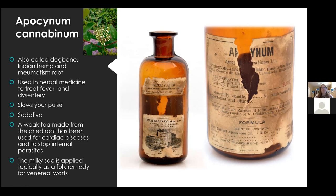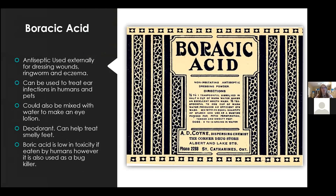Boracic acid, which is also referred to as boric acid, in a solution contains antiseptic properties that help in treating minor wounds such as cuts and burns. It's helpful in treating various types of ear infections in both humans and pets, and it can also help to treat smelly feet. This label provides directions on how to use boracic acid as a mouthwash, an eye wash, and as a dusting for controlling perspiration.